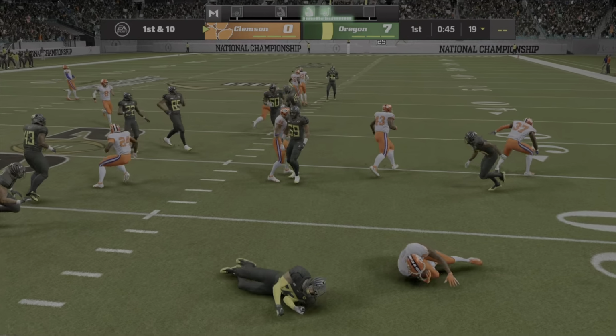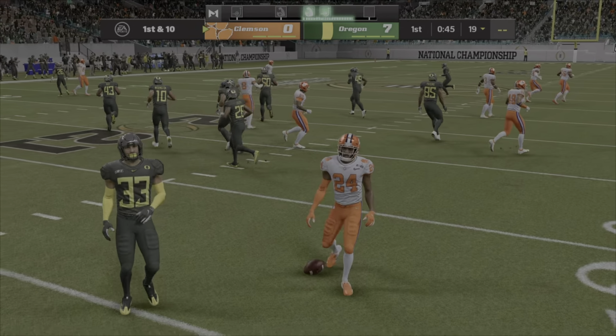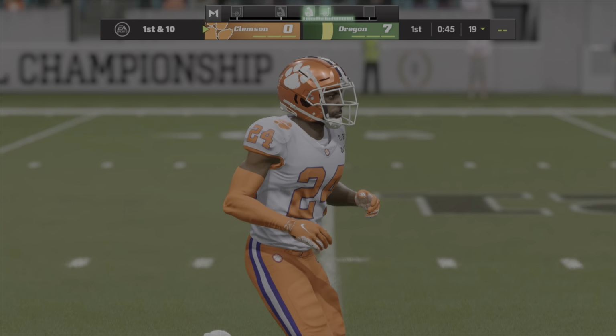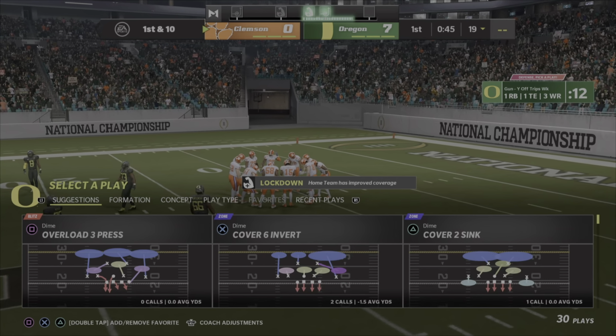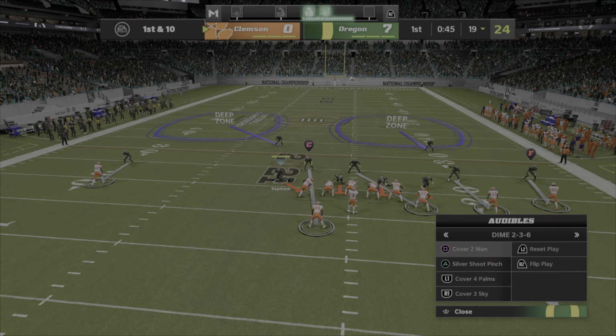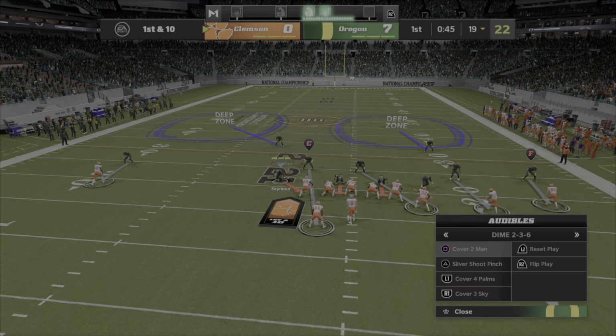Fielded just outside the goal line. He's down at the 19. So here's a first and 10 now, down inside the 20.